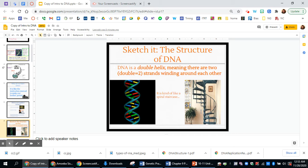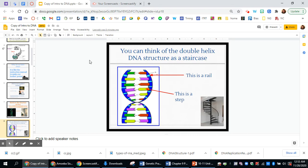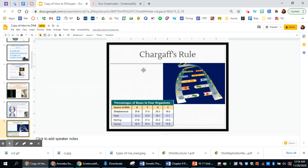DNA is sometimes called a double helix or a twisted ladder, and that's because of its shape. We basically have the sugars and phosphates along the outside and these bases along the inside, and they're kind of like the steps of a ladder. The discovery of not only what DNA was, but its structure is credited to many, many scientists. We're only going to talk about a few.